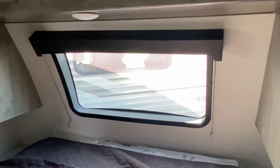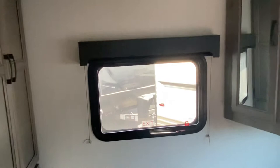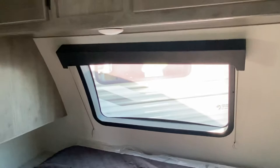Now, this particular unit does have a slight upgrade on the windows on the outside. They are darkened windows. They are tinted windows. But, you know, honestly, folks, somebody could walk up here and press their face against the glass and they could see in here. So, you know, if you need a little privacy in here, I recommend that you do close the blinds, and all the blinds close on all three sides.